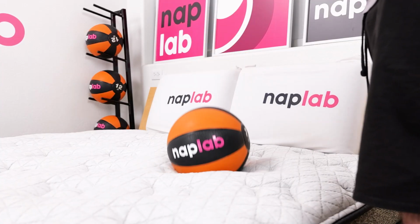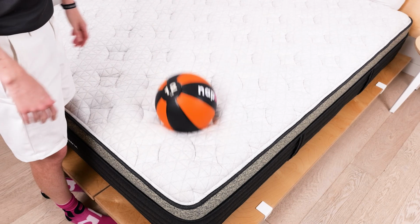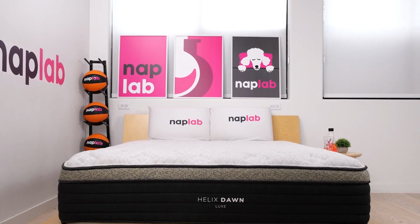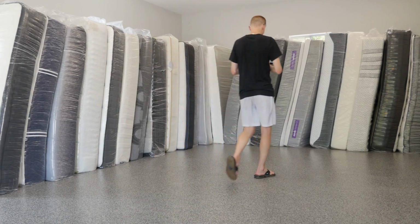The level of bounce was just slightly higher than average, which is enough to earn a good score. Nevertheless, when it comes to bounce, more is always better, and we absolutely would have liked to have seen a higher level of bounce for sex. In any case, for most couples, this level of sex performance will be more than good enough, and likewise, bounce should be sufficient. The Dawn Luxe earns a notably better than average sex score compared to all mattresses tested to date, and it's among the best within the Helix Luxe lineup.